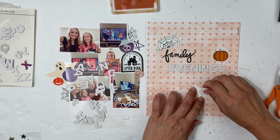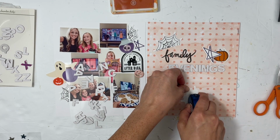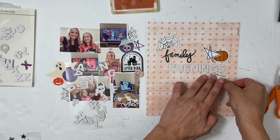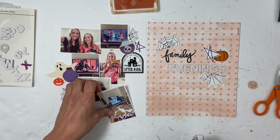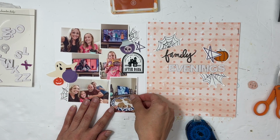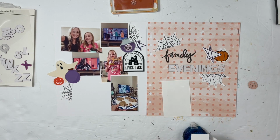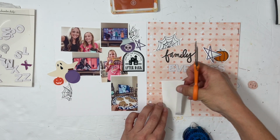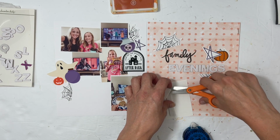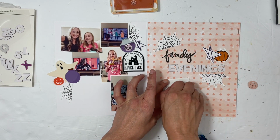I'm adding a pumpkin, and I cut the spider web in half so I could put one on the corner of the F, and then the other one underneath the ING. I also added in some purple stars, and I am going to pop dot the family selfie photo and then the photo of my daughter and me, because I thought that would be something fun and just add a little bit more dimension to the project.